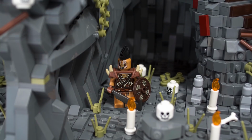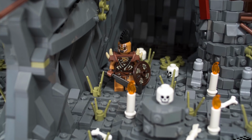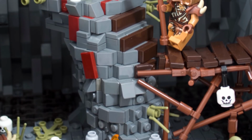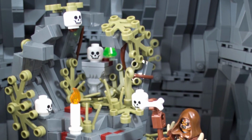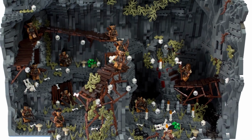So what we're looking at isn't necessarily a scene directly from the Lord of the Rings or the Hobbit series, but of course it's built within that universe, and I just love the combination of all the different slope pieces that are used to make the rock formations, the towering rock spires that kind of come out into the center with the walls growing up and around the top of the diorama, just makes this whole thing feel very, very encapsulating like a cave.